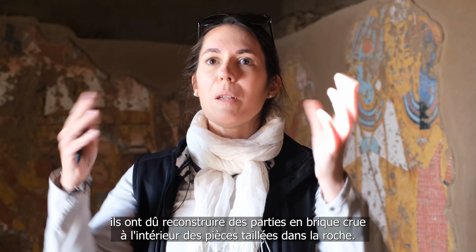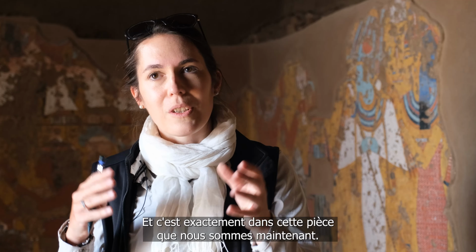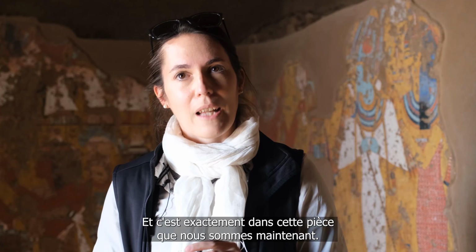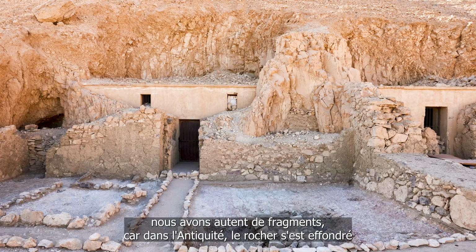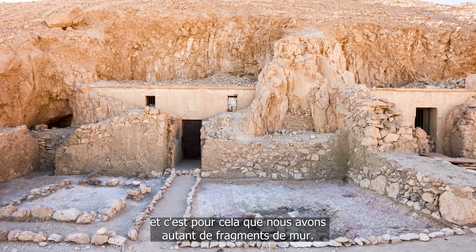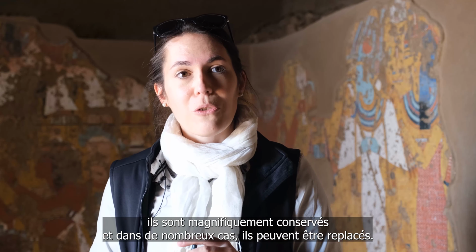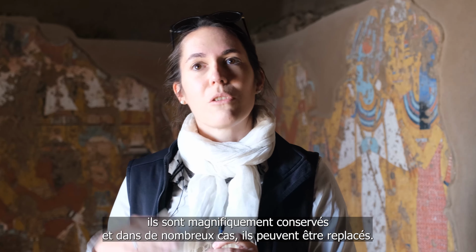But because the rock quality is so poor, in antiquity they had to rebuild mud brick rooms inside the rock-cut rooms, and that's exactly the room we are in here now. And that's also the reason why we have so many fragments, because in antiquity the rock collapsed at some point, the ceiling was destroyed, and this is the reason for these many wall fragments. At the same time, they are beautifully preserved, and in many cases they can be relocated.